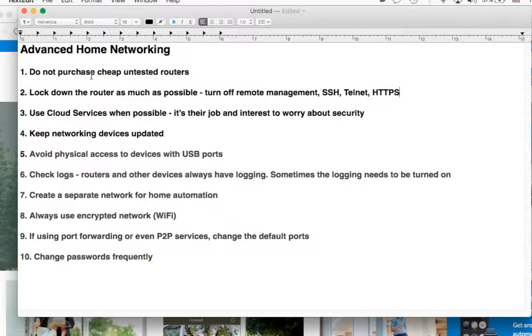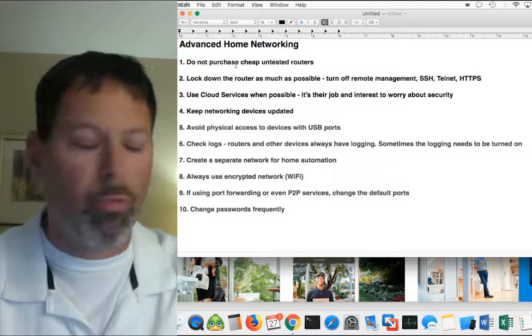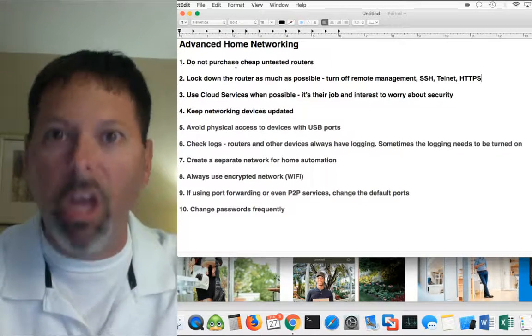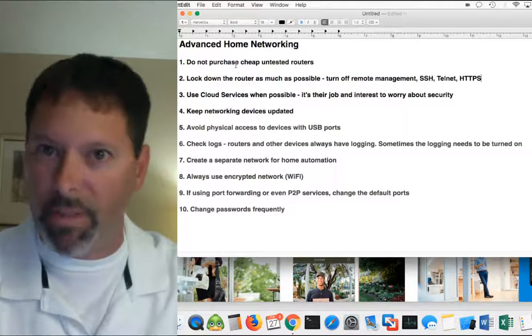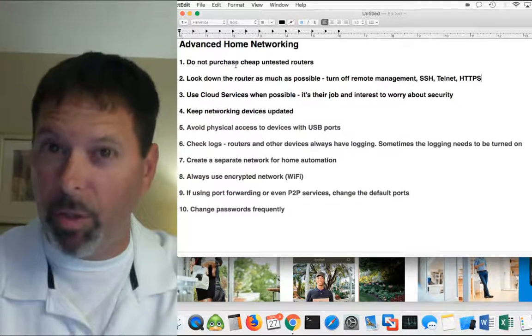Number 6, check logs. As much as you don't want to get into routers, I know I've done it myself in the past, but if you turn logging on, it's really not hard to get in there and look quickly to see if somebody's accessing the router. It'll tell you right away if there's an illegal login or if somebody's trying to log in from the outside or something like that. It's not usually on by default, so you might have to turn that on as well.